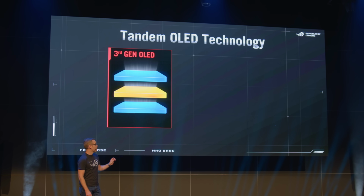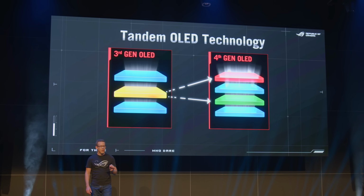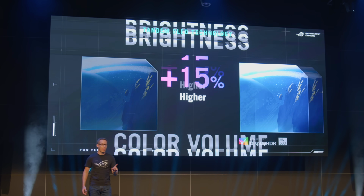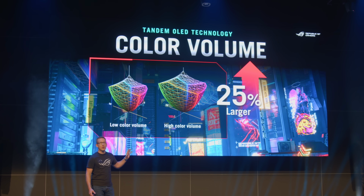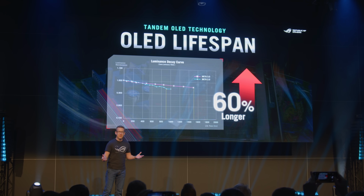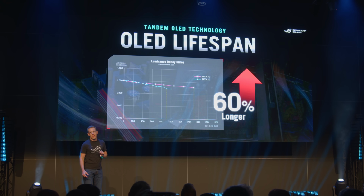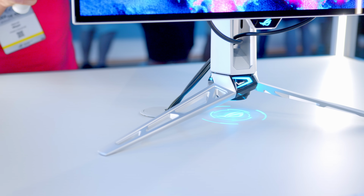What's more, it uses tandem OLED technology, which goes from 3 up to 4 light emitting layers. ASUS say this is going to give you around 15% more peak brightness and around 25% larger color volume. What's more, this new 4-layer design is supposed to be better for monitor longevity, giving you up to a 60% increase in lifespan, helping to prevent things like OLED burn-in, which we're all of course so worried about on these kind of panels. It's got a few other cool things like this new stand with these hollow elements, which ASUS says is more sustainable.